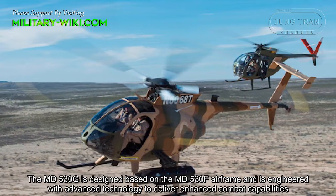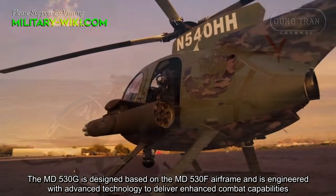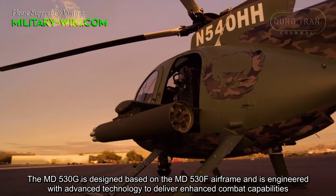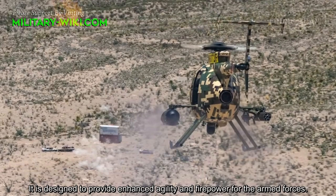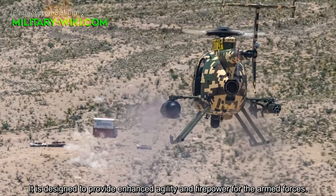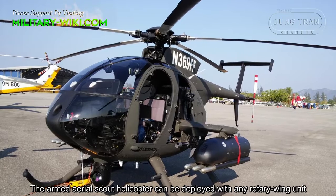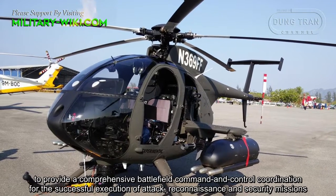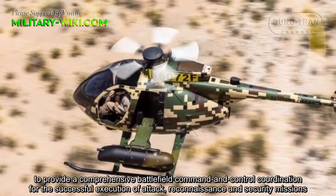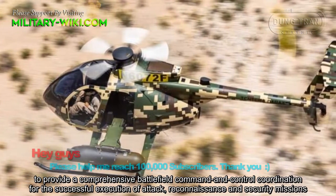The MD-530G is designed based on the MD-530F airframe and is engineered with advanced technology to deliver enhanced combat capabilities. It is designed to provide enhanced agility and firepower for the armed forces. The Armed Aerial Scout helicopter can be deployed with any rotary wing unit to provide comprehensive battlefield command and control coordination for the successful execution of attack, reconnaissance, and security missions.